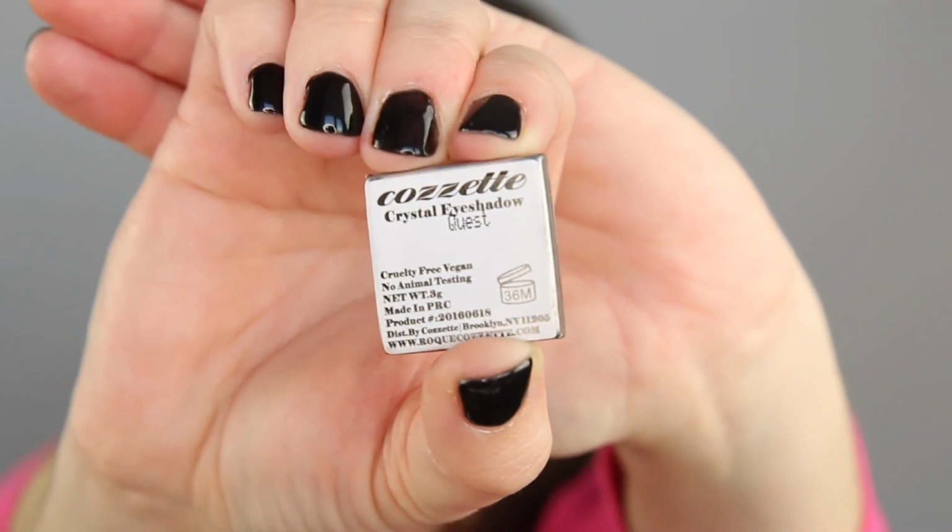This is called Cosette Crystal Eyeshadow. Oh, man. Oh, maybe, okay, now we're adding some snowflakes, so maybe it's good for a holiday party. So that's good. Don't slip on the ice.